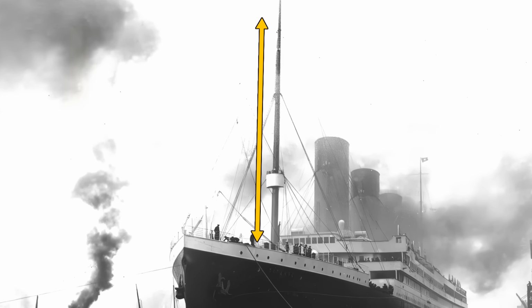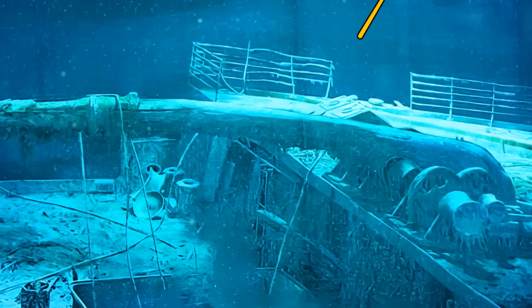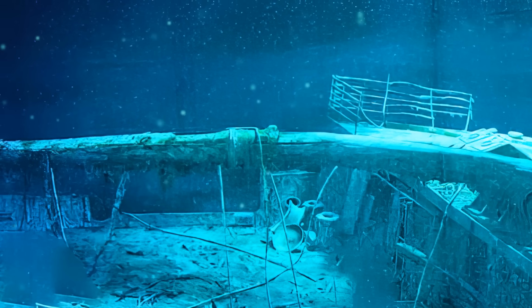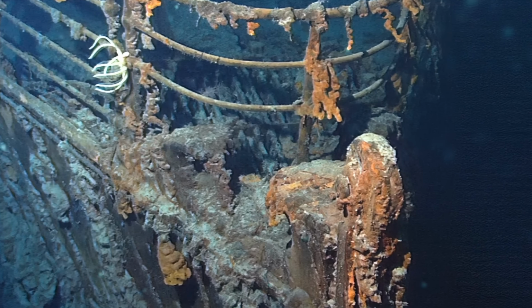The mast stood at the height of a bit more than 100 feet and was equipped with a crow's nest. Nowadays, the mast is unrecognizable. Attacked by corrosion, it collapsed. The crow's nest broke apart too. Now we can see why the modern-day Titanic is a real treasure for deep-sea explorers.